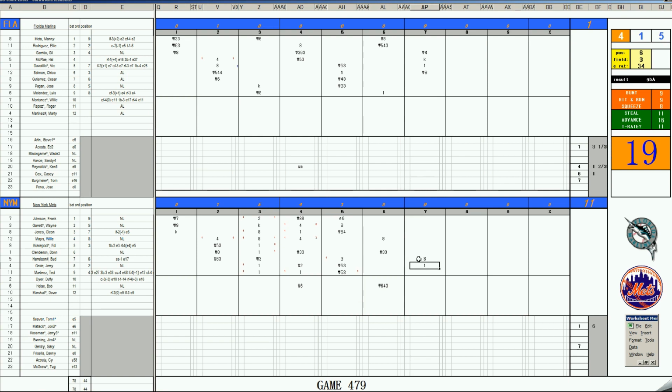46, doesn't matter. It's a clean single for Grody anyway. Harrelson will stay put at second. First and second, they're just going to go station to station during this. They know they got an expansion team over there. They don't want to embarrass them. 56, they fly to left.